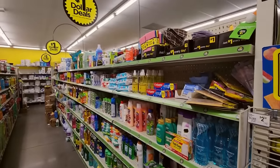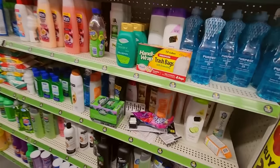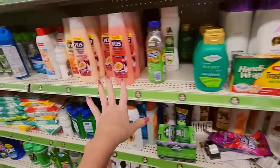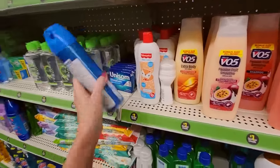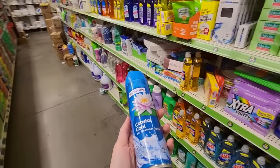So here we are. We are on the Dollar Deals aisle in Dollar General. And what can we do here? Well, now you'll see that nothing has to be in a specific spot. So it's kind of like Dollar Tree. You can take stuff and put it wherever you want to as long as it looks cool.